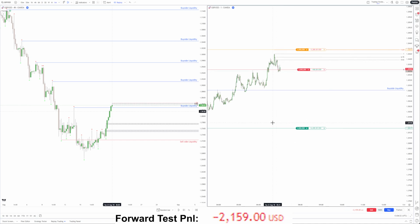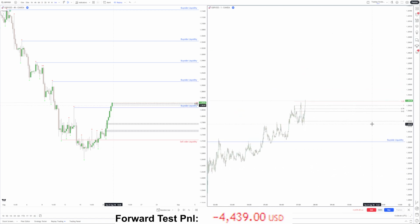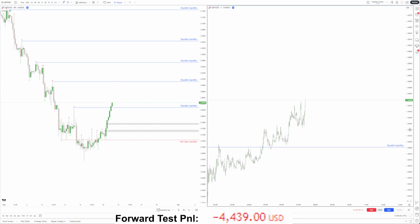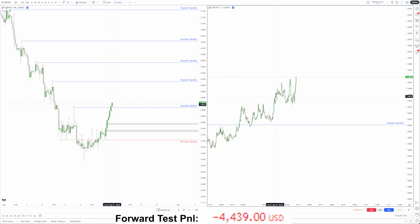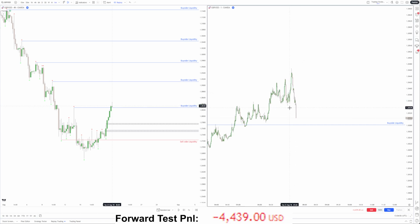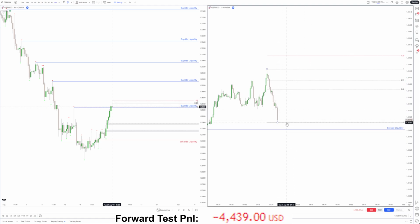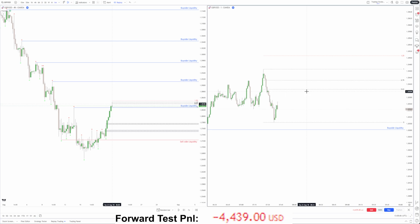Let's see. Okay, we almost got stopped out there. Let's see. Okay, we got stopped out there again. No problem. Remember, it's all about reward to risk, and we just keep playing the numbers. Now we will wait for a structural shift, which we have got now. It's a nice structural shift, and we'll just wait to see price come back into this area for a short.